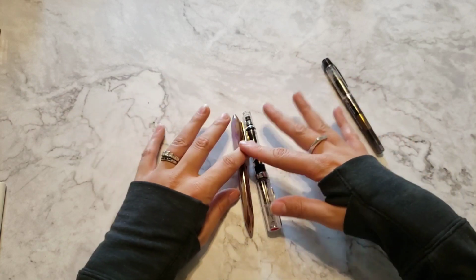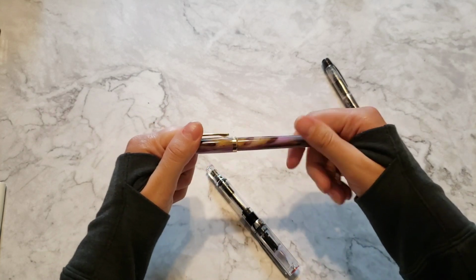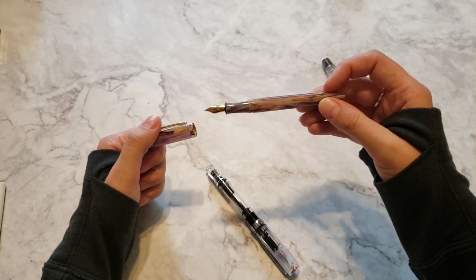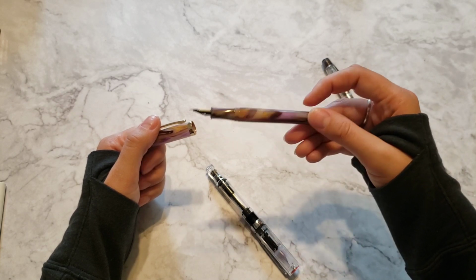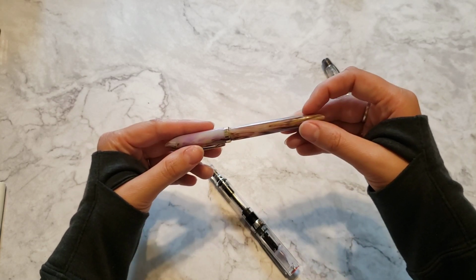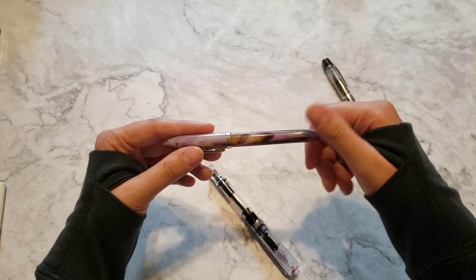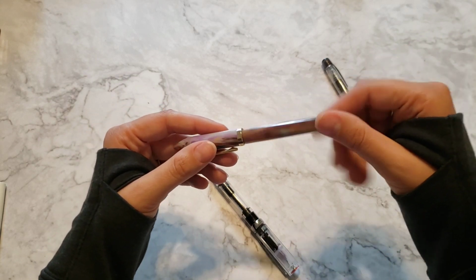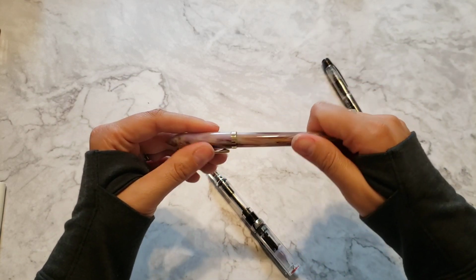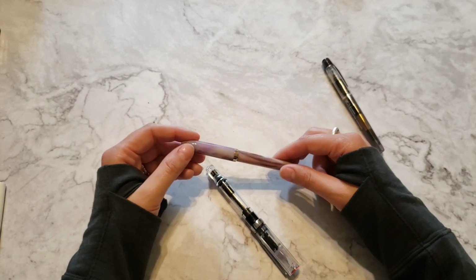I'll get to the ink in just a second. Okay, this is my Moon Man S1. I got it on AliExpress. It is an acrylic pen. It's in all these shades of purple. The camera is not doing it justice. It is beautiful in person. It has this beautiful gold nib, extra fine nib, and it was like 16 bucks. So I say that's a win.